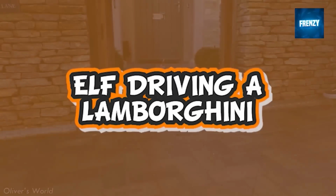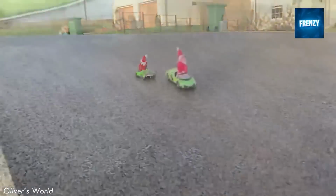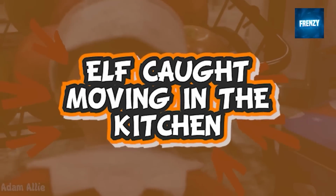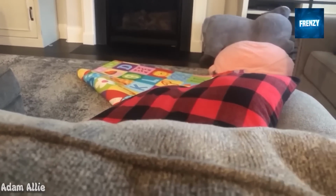This clip shows one of the elves driving a super expensive sports car. Obviously, it's a toy car because no elf on the shelf is large enough to drive a normal car, but it's just crazy to think that they know how to drive, and it shows that elves on the shelf have many different talents. The elf on the shelf in this next clip will rather choose to play hide and seek in the kitchen than stay put in one position. Let's check it out.